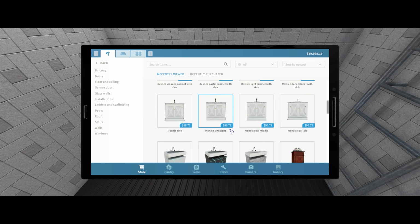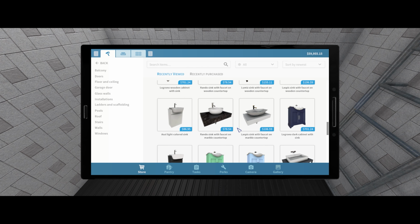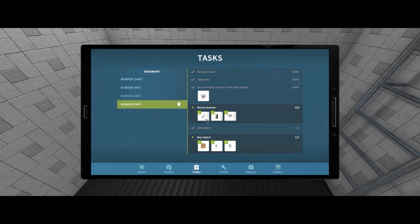So, do I have one like that that is not wood? I'm curious, what does this look like? I could do sunny yellow or golden. That's really cool. Tabletop, snowy, cream, marble, do cream. And the wood, I don't want to do wood. So definitely don't want to do that.